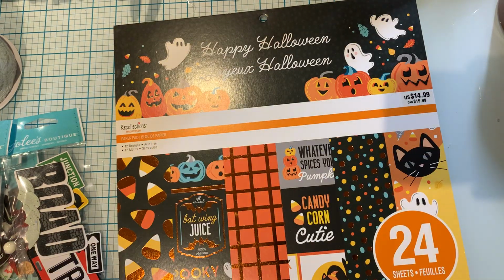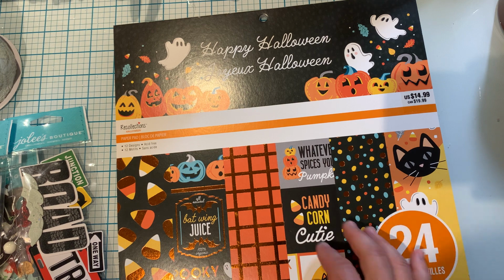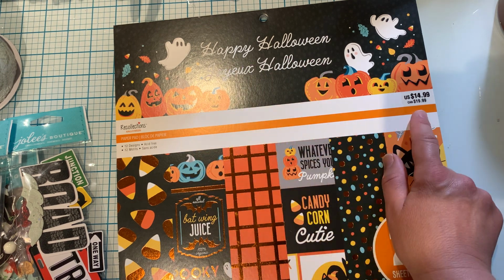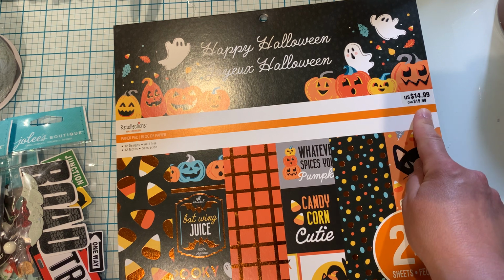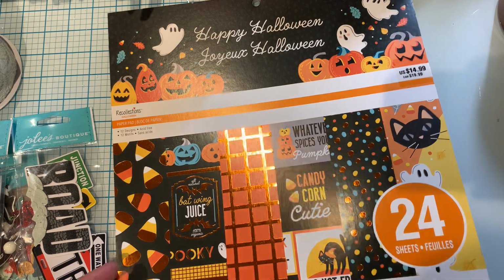Now they also have their Halloween stuff out. They had other paper pads, but I wasn't too keen on it, but I liked this one. This one is called Happy Halloween. It's $19.99, but I used a 30% off coupon towards it, and it only comes with 24 sheets. So there's 12 designs, 2 sheets each.